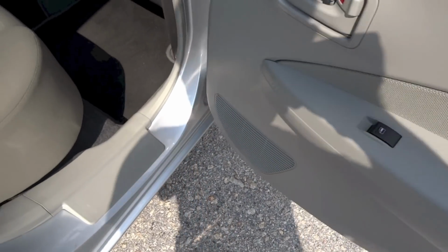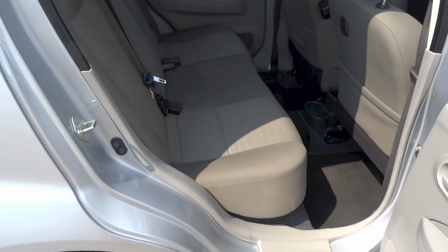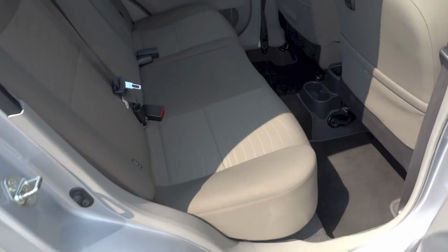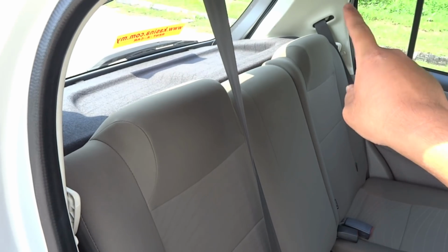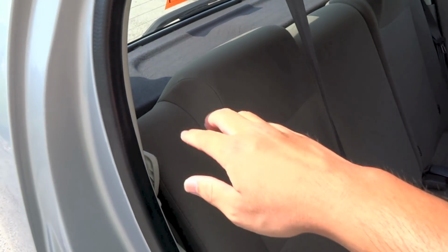Window control, speaker, and the rear seats in this Myvi do fold down. They split 60-40 when folding, and to fold them down, first grab the seat base and move it forward. Then locate the levers on the sides of the outer two rear seats. The one on that side folds down the left seat, while the one on this side folds down the middle seat as well as the right seat.